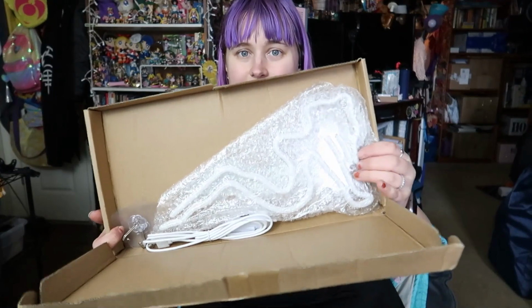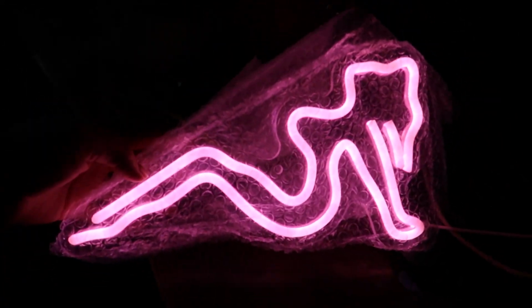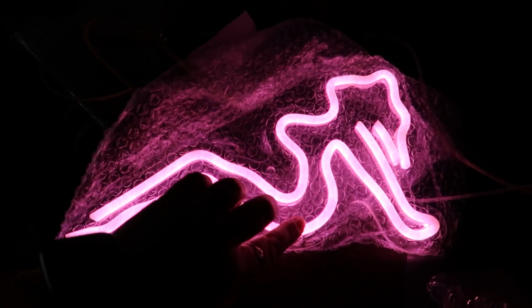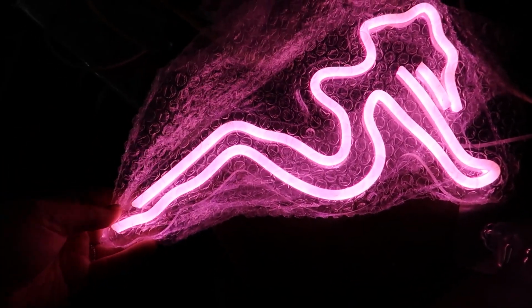So this is the last thing. This little sexy lady lamp. We'll do a little lit comparison. Hey, sexy lady. Now it's a little bit smaller than I thought it would be size-wise, but it's still cute. And I think I only paid like $10 for it.